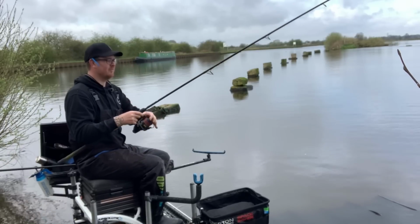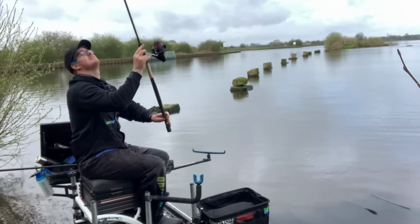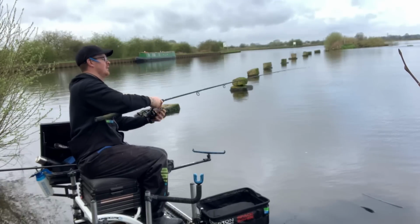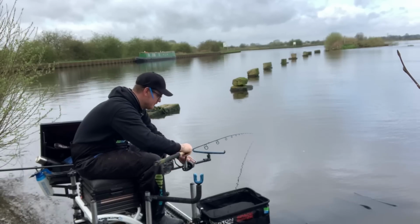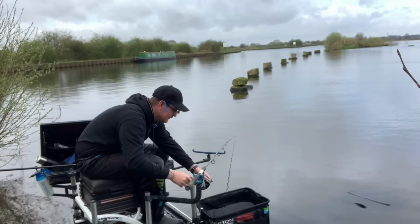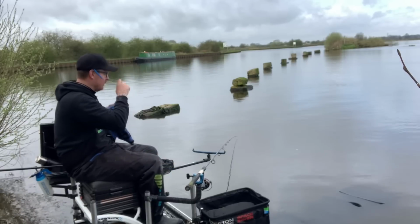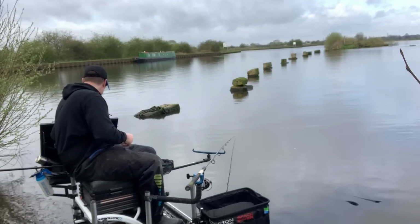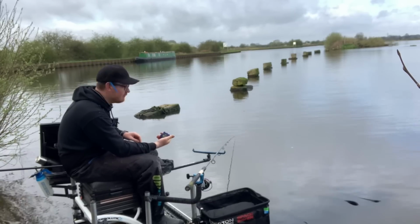I'll reel up, get my marker, come back on my cast. There we go. Straight down onto my rest. I've got quick drag as well on these Intensities, so I can adjust my line if I land too long, nice and quickly. There we go. So that rig is now on the bottom. My feeder's taking on water, my hook length is live, so I can reset my stopwatch, straight back in for another one.